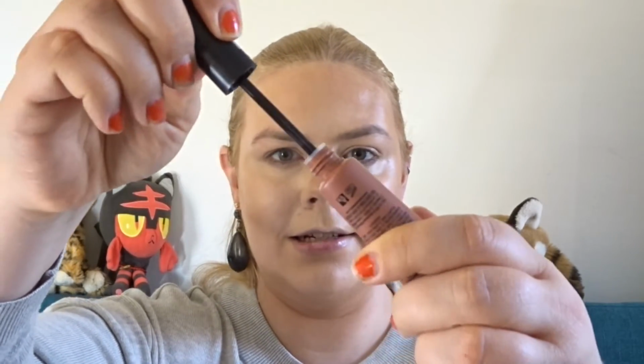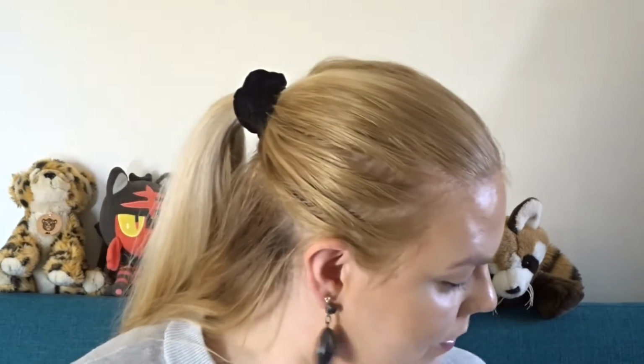It has this almost lip gloss like wand, and I'll apply some over here. Oh, it's pigmented. Oh, that's a beautiful shade. It's sort of mauvey or old pink. I don't know if that's what it's called in English, but like a very dusty pink. That's pretty. So that's the first one.